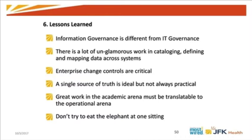And then having those enterprise change controls as we manage our environment across these multiple systems to ensure that those data governance models are kept current. And a few other things, just the single source of truth concept, it's an ideal, but it's not always practical. And some of this great work that's going on in the academic arena and some of the work that organizations like AHIMA are doing, which is really very eye-opening to me, it's got to be translatable to the operational arena, and I'd love to hear more over time on how we can really adopt some of this great work.